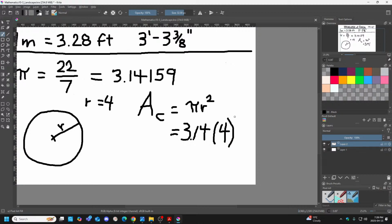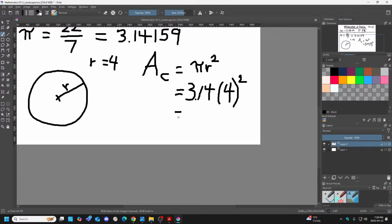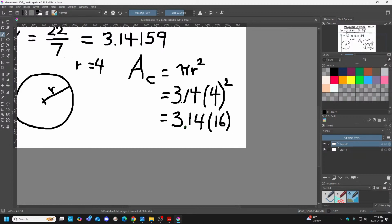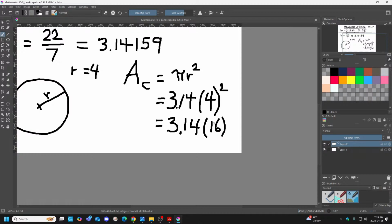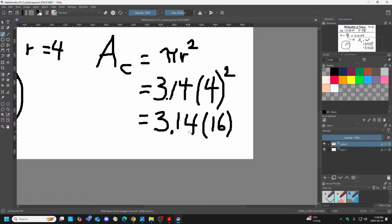We all know that 4 squared is 16, so technically speaking we have 3.14 times 16. Now if you could kind of round that in your head, you'd be close. So if you think of 15s, if you can count by 5s, right? I'm not saying you can't. So what's 15 times 3?